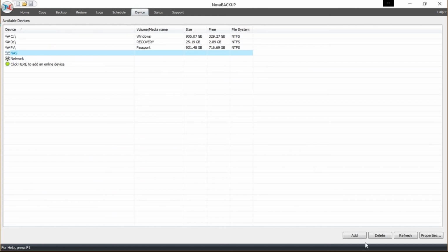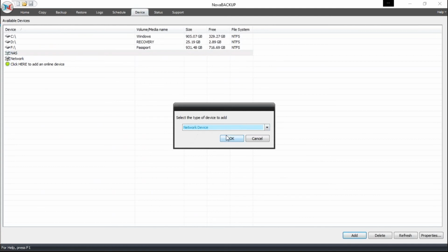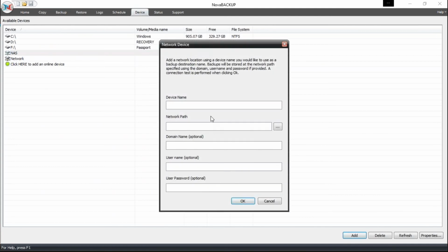To add a network device, all you do is go to devices and you can click on add. Then you select your network device, click OK, you give it a name, for example, QNAP. And you can browse the location, but if it's password protected, it's most likely you're not going to find it. So I know the location.